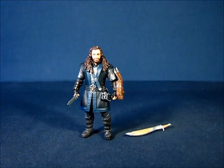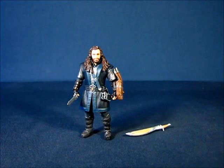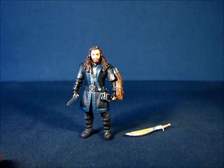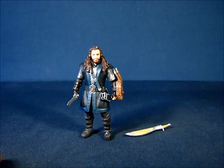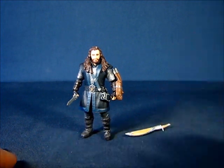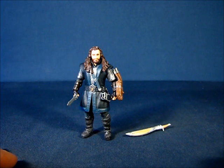Okay, we're back, and we have Thorin Oakenshield out of the package, and I'm quite impressed with this figure, especially the line of figures, the 4-inch scale line, because it's actually quite nice. The quality, the paint, and the sculpt is actually quite nice. And coming from a company that is newer to action figures, they've done a very good job.